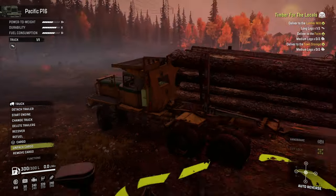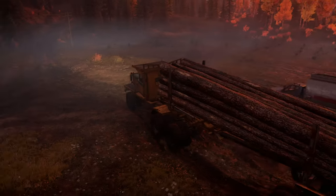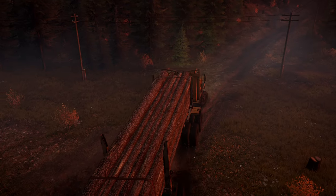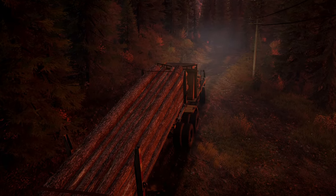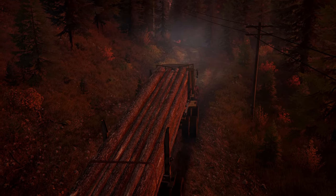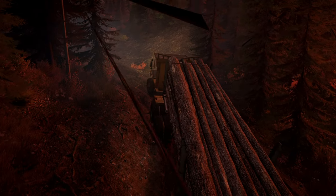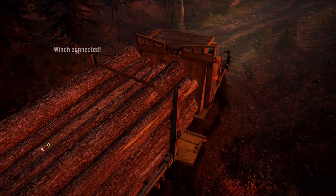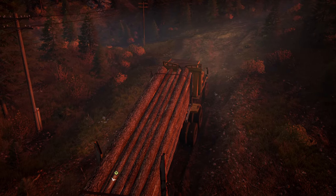So we need to pack cargo. So we'll try and take the little bridge on this one, mainly because at night it's going to be harder to see our way through the river as well. Hopefully we can get these three deliveries done. Like I say, the mediums on this map should only be three deliveries as well. So that should be like the next day. Well, it won't, because we're not doing the mediums.